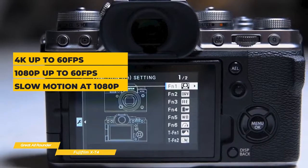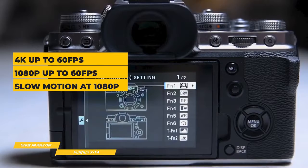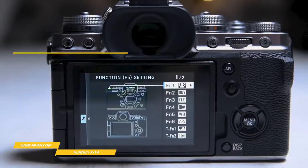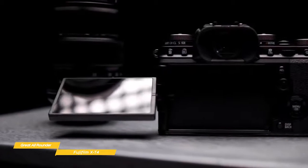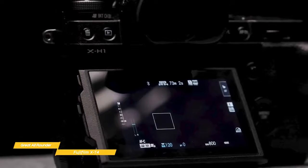Standard 1080p capture is available at up to 60 frames per second with all of the same profile options as in 4K. Slow motion is also available at 1080p, but you'll need to switch the camera to a high-speed recording mode to access it. There's also an interesting new option, the Cinematic Eterna with a bleach bypass effect that punches up contrast and mutes colors, which emulates the physical darkroom step of removing or bleaching the silver halide during development.